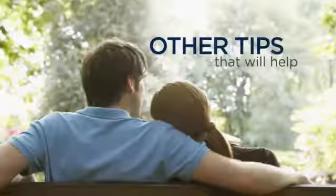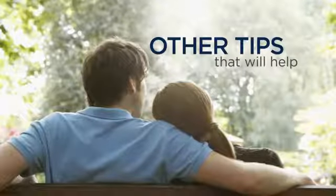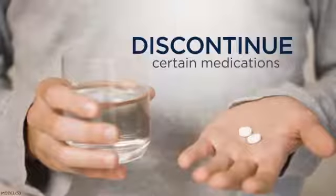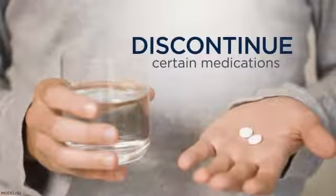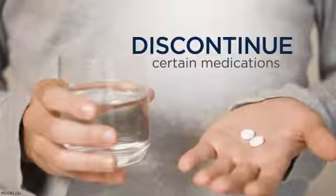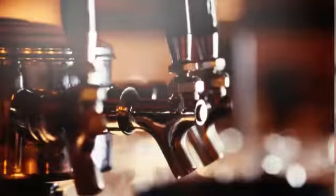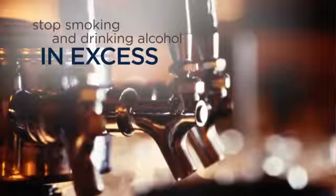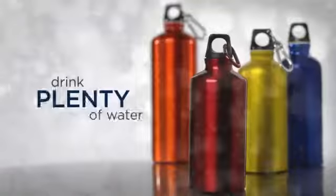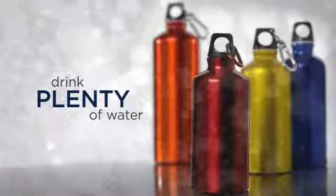Here are some other tips that will help you reduce scarring, shorten your recovery time, and decrease your chances of complications. Discontinue using aspirin, ibuprofen, naproxen, St. John's wort, and vitamin E for 1 to 2 weeks before and a few days after your procedure. These act as blood thinners and could cause problems with blood clotting. Stop smoking and drinking alcohol in excess well in advance of your surgery and for 1 week after surgery. Drink lots of water in the days leading up to your procedure. Hydration will help you recover more quickly.